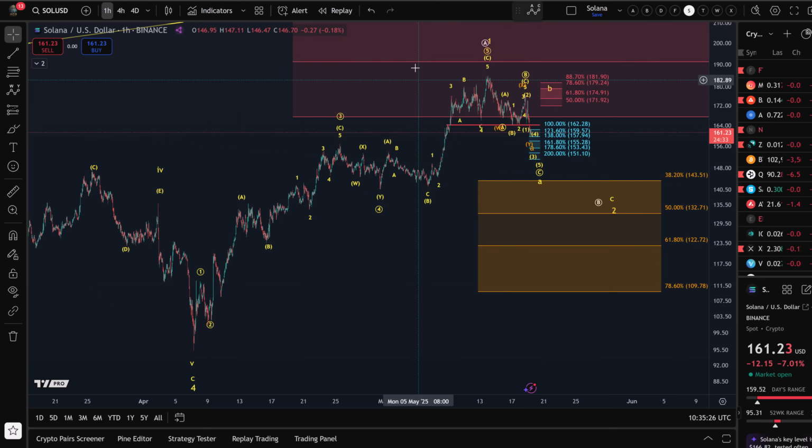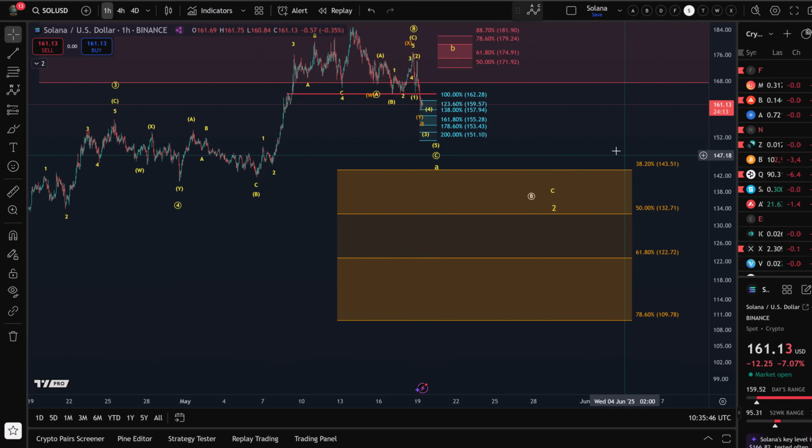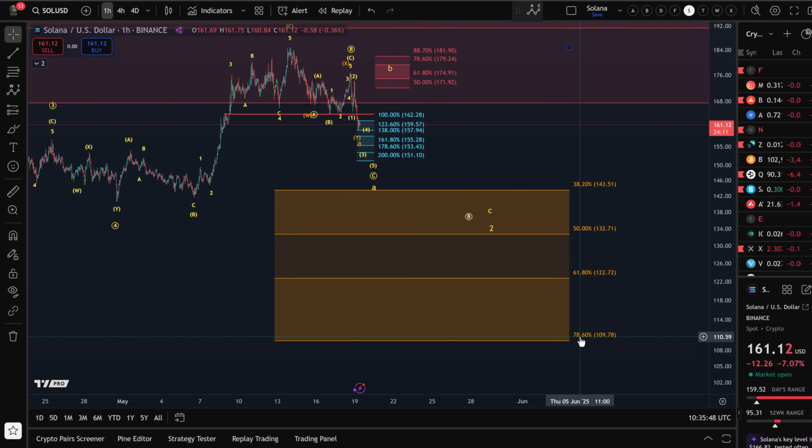The market is always breathing in, breathing out. So after a 5-wave move up, the market just needs to take a breather, and typically a large one. Okay, we talk about probabilities here. So we're watching for further evidence that we have started the wave 2. Again, that is what I'm leaning to. So that's my view, and the support area is already on the chart.